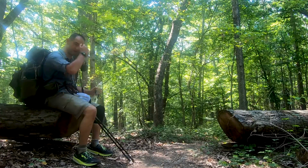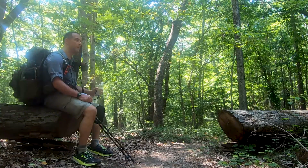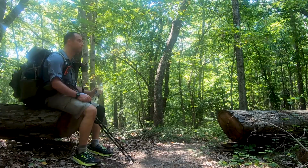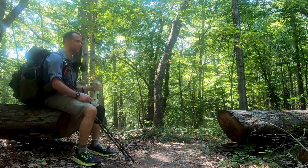I find myself taking more and more of these breaks as the day goes on, trying to manage the heat and the humidity. Well, I've got about a mile to my next trail junction, where I'll hang a right on the Camp 3 trail and hopefully go downhill to a campsite somewhere on that trail.